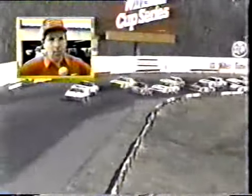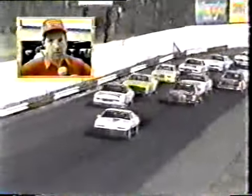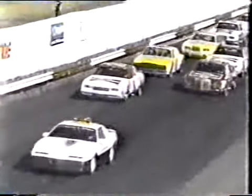I won there in '81. I haven't won there since. I've been on the pole several times at Richmond. We have not really found a good combination. That's the only short track that we haven't dominated on, Richmond, Virginia, and we've got to work a little harder there. They're certainly working hard there today.